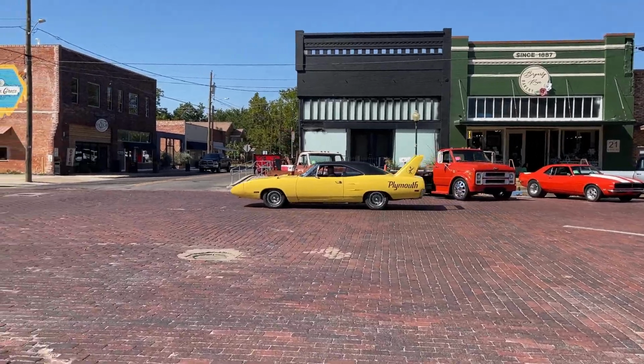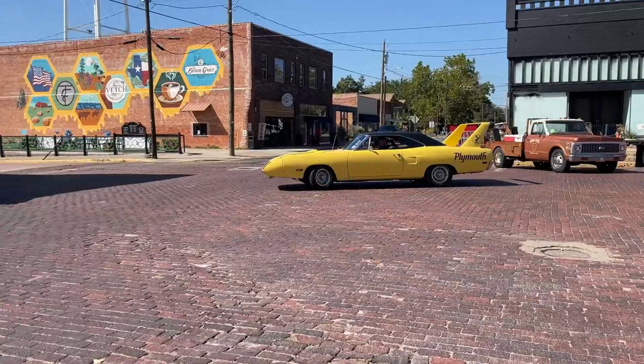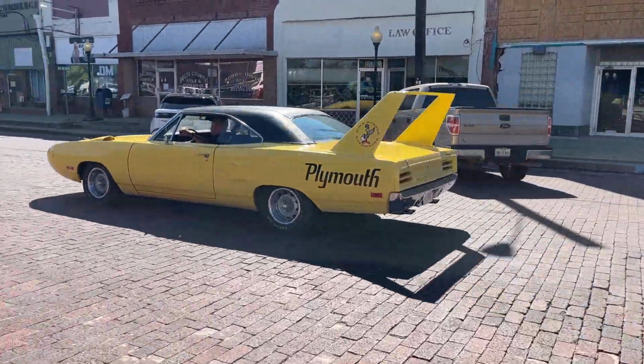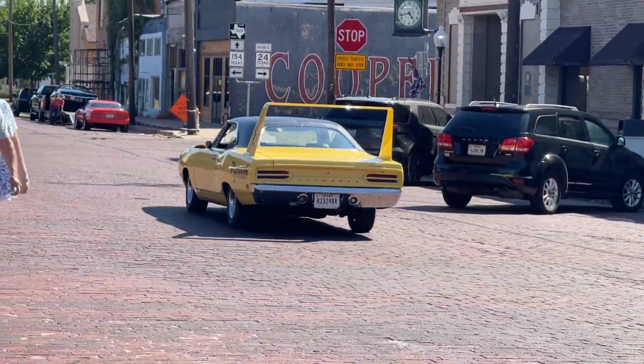This extremely wild muscle car is the Superbird, a blast from the past. It has NASCAR blood in its veins. A hugely sought after collector car, this specific car has its own life story that is intriguing as well.